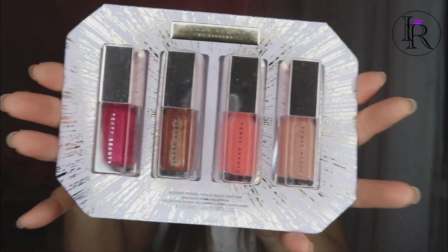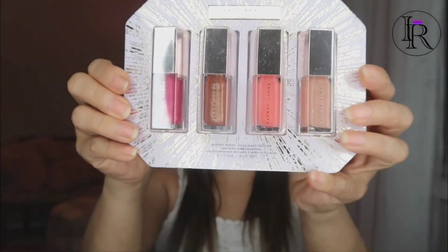Actually, the reason why I really like this one and I'm excited to get this one is because they are minis. I love mini stuff right now. If you guys have seen my other video, you know how excited I get about minis. So, ta-da! Look at them, they're really pretty. We have to try this next time, but I wanted to open it and see it.